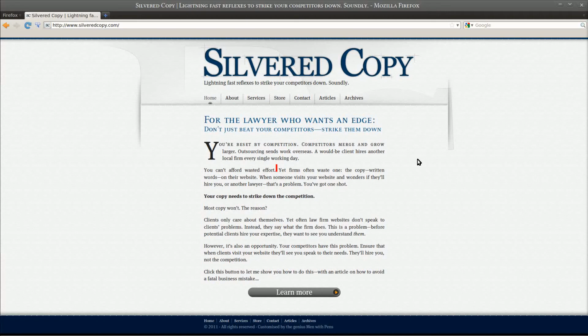Okay. Thirdly, the headline. "For the lawyer who wants an edge," that's a good start, but "don't just beat your competitors, strike them down." I would suggest that this is a little bit aggressive. Now, I understand where it's coming from, because Patrick has developed a motif around the idea of a copywriting duelist. Someone who can stand in for you and can basically put you ahead of your competitors. And the motif works really well if you go to the Services tab or click on Learn More. The motif really starts to come out there, but I think it's being introduced too early because it's an aggressive motif. It might be a little bit off-putting.